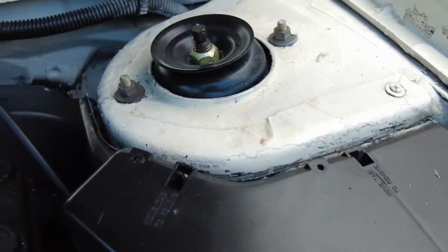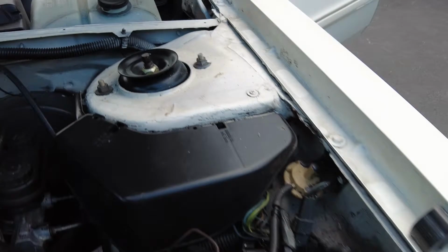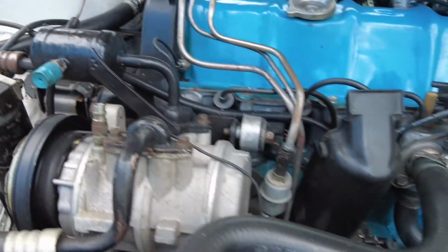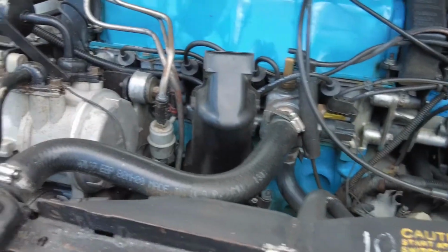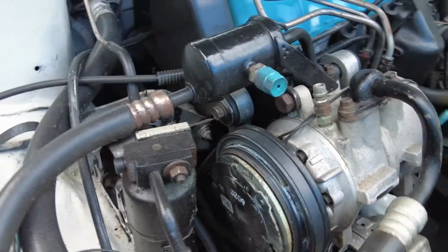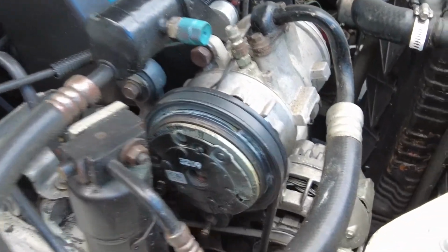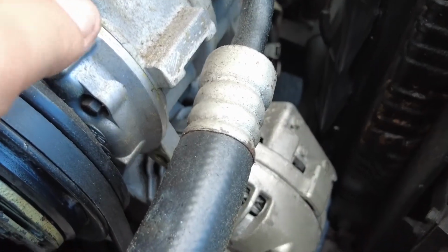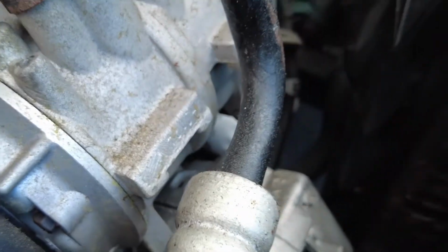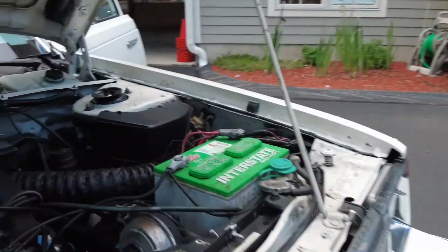It looks like the struts were recently replaced. They look fresh. The engine runs good. We're going to start it up in a moment. The AC does not work. I thought it worked, but it doesn't. It cannot work because you can see it was disconnected. There's a little ground wire that was disconnected. We're going to try to find out why. There are no leaks. Everything looks nice and dry.